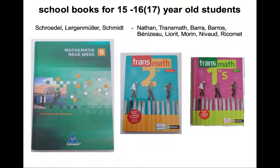So we would like to make a comparison of one chapter of a school book for one topic. On the left you see the German school book that is published by the company Schroedel. The authors are Langenmüller and Schmidt. On the right side you see two books from Nathan as publisher, Transmath as the name. The authors are Barra, Barros and Saran. Thank you, the authors, for allowing us to use some pages to explain.